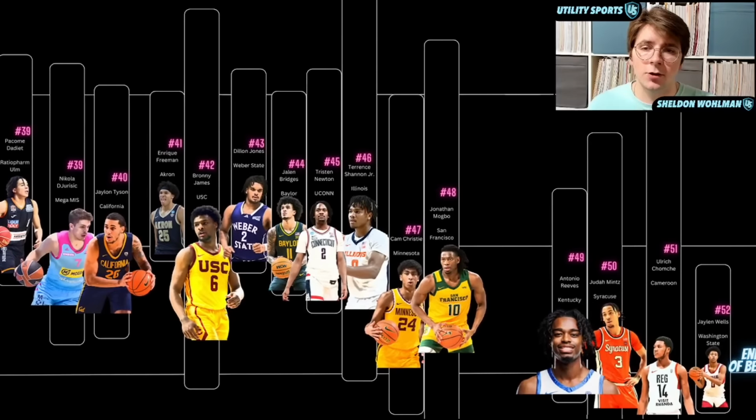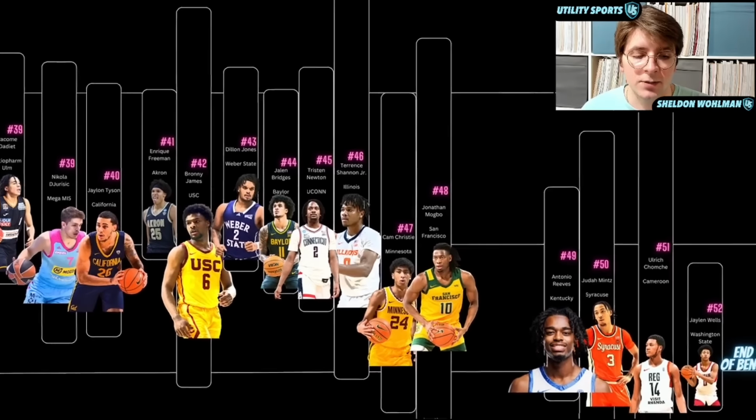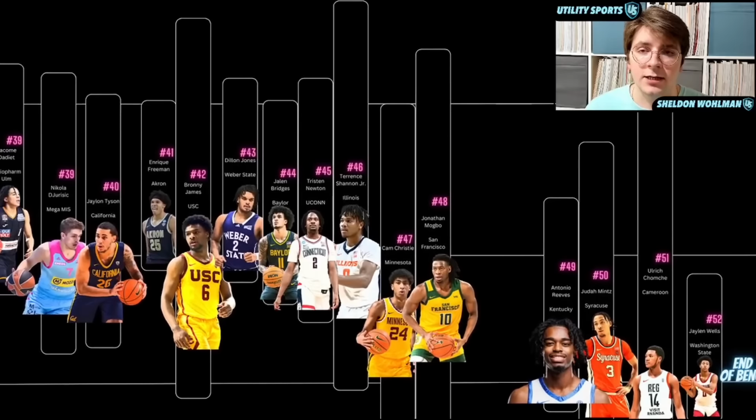Terrence Shannon Jr. of Illinois obviously was very affected by his off-the-court situation this year. I don't want to touch on that too much, but I feel very, very bummed for him. I do think he is someone, as you can tell from where I have his floor and ceiling, I think he's going to stick around in the NBA for a while. I'm very optimistic about that.